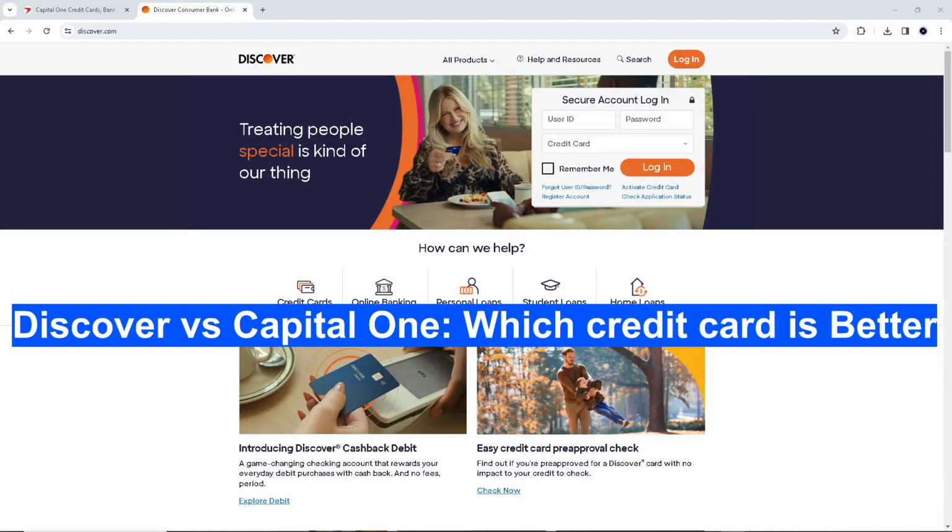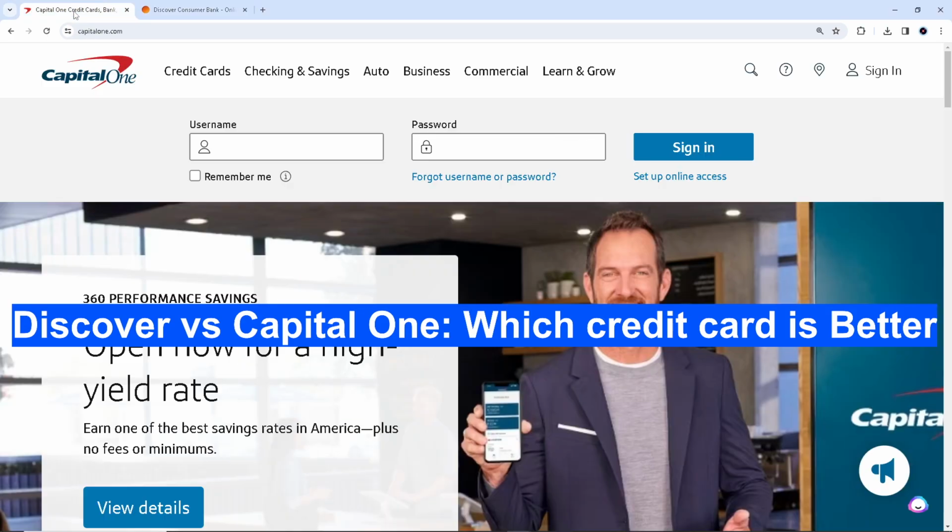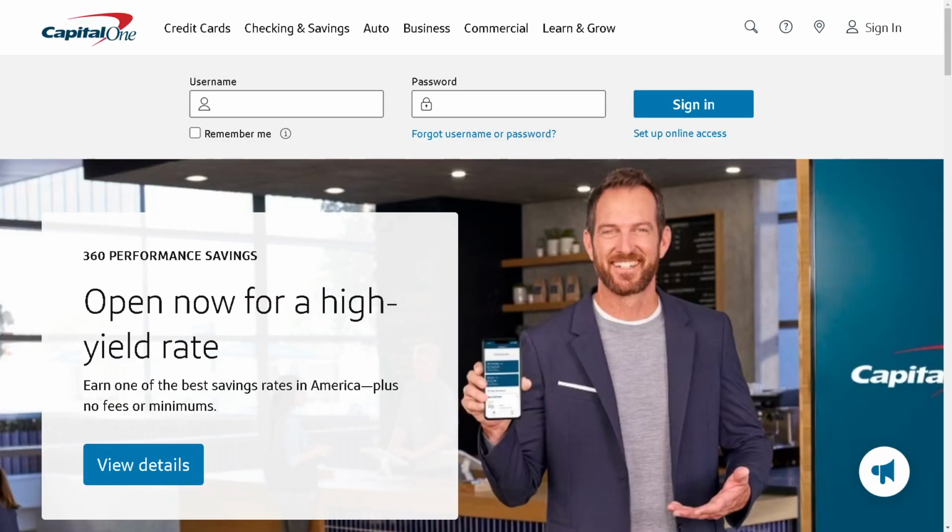Let's explore which is better, Discover or Capital One. So, let's begin. Determining whether Capital One or Discover is better depends largely on your individual preferences, financial needs, and the specific features that matter most to you. We'll be diving into the comparison of each.